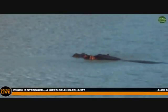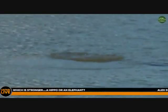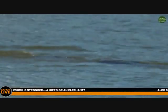Oh, now, Alex, you were asking who was stronger between a hippo and an elephant. I'm going to have to say an elephant. Out in the wildlife kingdom, size does matter. Sorry, I'm just killing flies as they try to fly into my face. Got one.